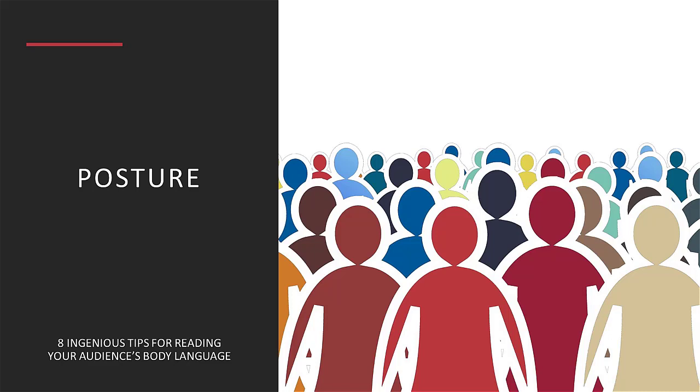Posture. Check how they're standing or sitting. Are they sitting up straight and exerting power, or are they slumped with rounded shoulders? Typically, a more confident posture shows the other person is engaged, while poor posture conveys a lack of interest.